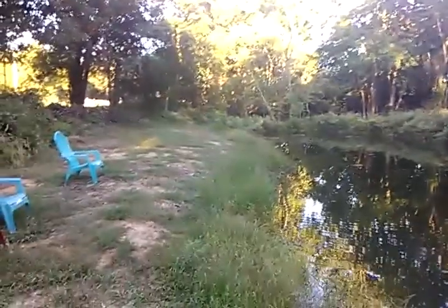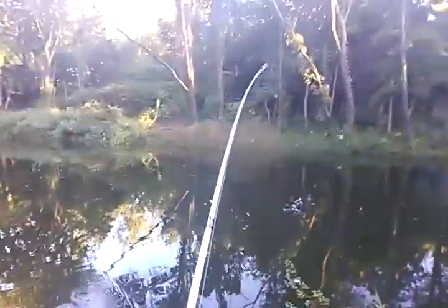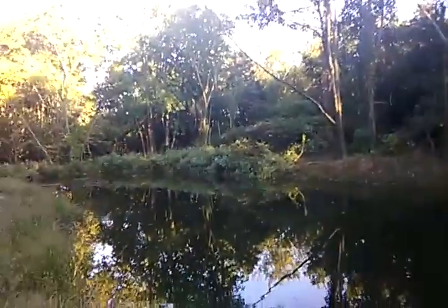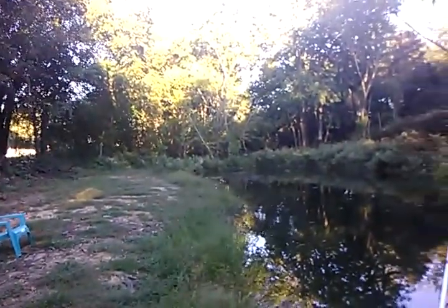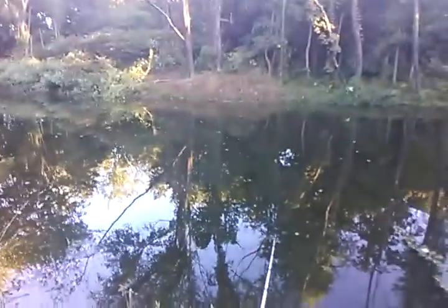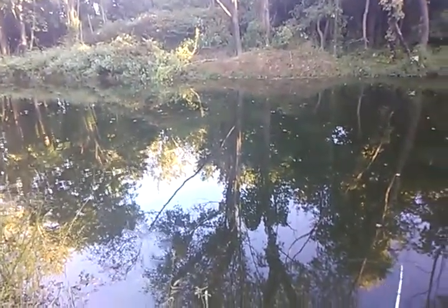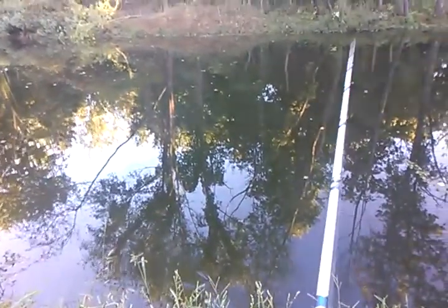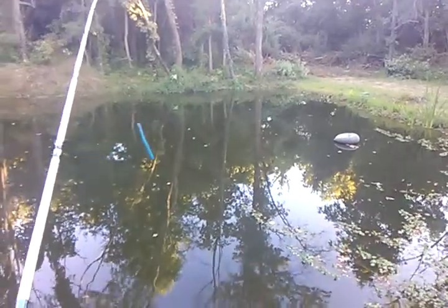I'm just gonna throw this bait around. Ooh, there was a bluegill or a bass. I don't think it was a very big one if it was a bass, but why not try to catch it if we can. Something I like to do with this worm, cast it out and just slow roll it in. It's got a pretty unique action on the tail. It's got a slow little action like that right there.